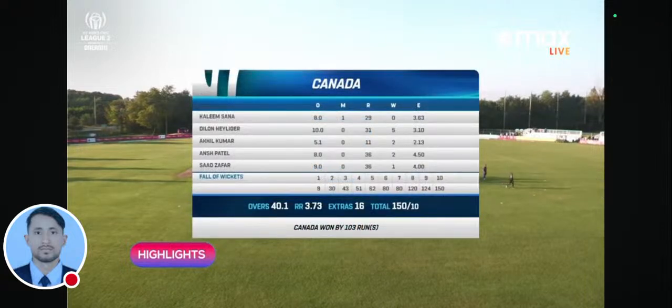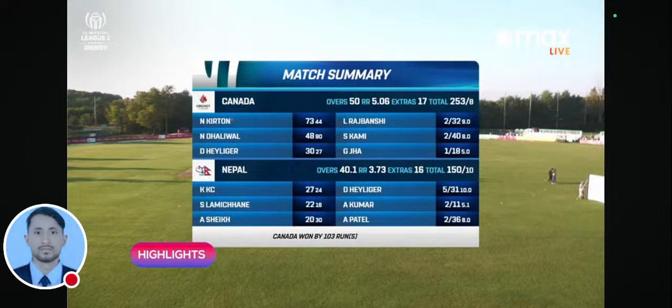Give them who bowl as well. Got to double figures and no one made more than 27. And the big difference in the bowling card, only 5 bowlers used for Canada. And they all, well, really, including Kalim Sandhu, who was wicketless, performed exceptionally, I thought. In confirmation, Canada managed 253 runs in their innings. Nepal struggling all the way to the 40th over, bowled out for 150.